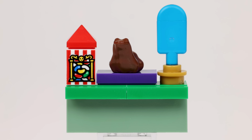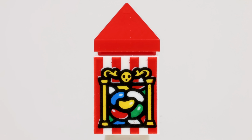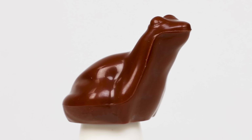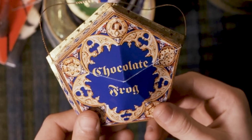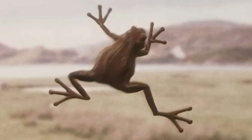This miniature recreation features 3 of their most popular products. This, you may recognise, is a miniature version of Bertie Bott's Every Flavour Beans. Compared to the real thing, it's a lot smaller, but a nice recreation nonetheless. Also included is a perfectly adorable chocolate frog, just don't try to eat it. Chocolate frogs are famously made of 70% croco. This is presumably what allows them to hop around like an actual frog.